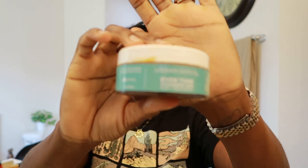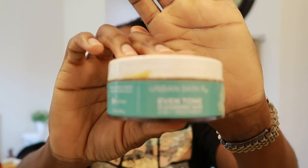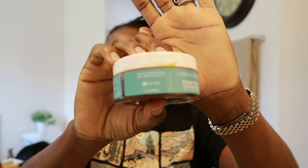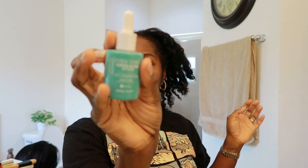So I just started using this. Hold on, let me see if it'll focus. Yeah, I just started using this. I really like it so far. It focuses on evening your skin tone and clearing up dark spots. So this is the facial wash, and then I also got the Super Glow Serum, and then I got the retinol.